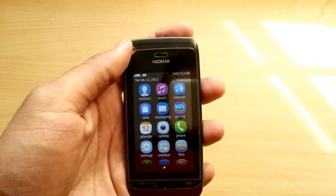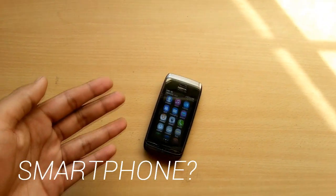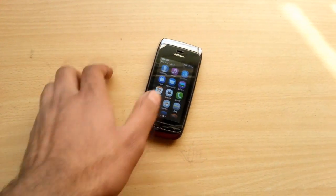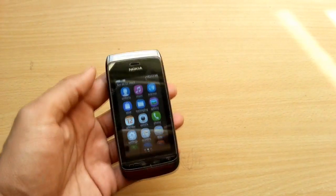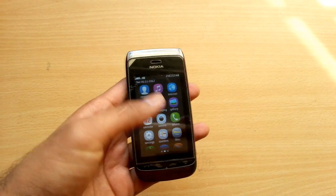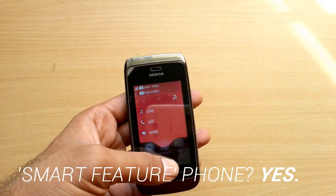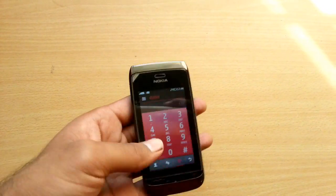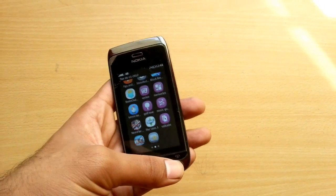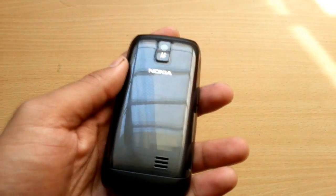Nokia has been aggressively advertising this and other Asha phones as smartphones. But let me tell you what, it's a lie. If you're expecting Asha 308 to be smart, then you would be disappointed to know that this is a false claim. However, Asha 308 is certainly a smart feature phone. It's smarter and better than any other phone I have used in this category, even including those cheap Android phones manufactured by Spice, Micromax, and even Samsung.